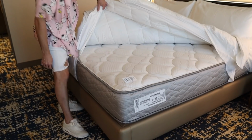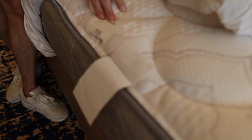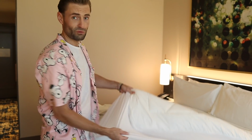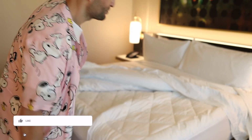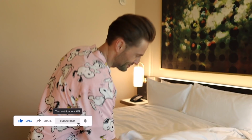Maybe it's stupid, but let's check the yellow stain. Oh, the mattress is brand new. All of the decks. Who knows? Maybe they use some old or refurbished. You never know.